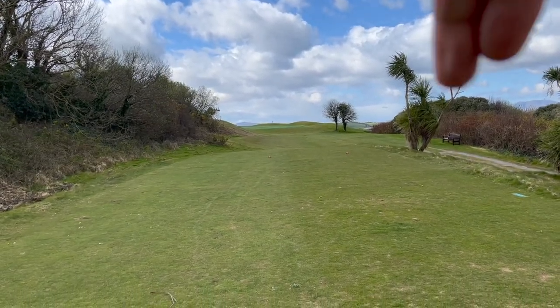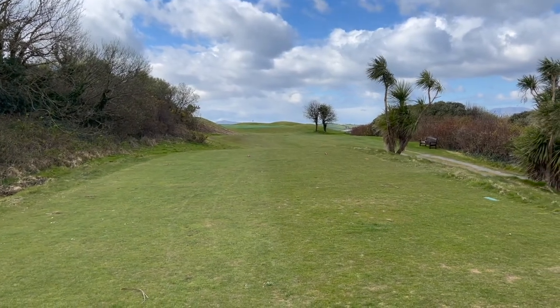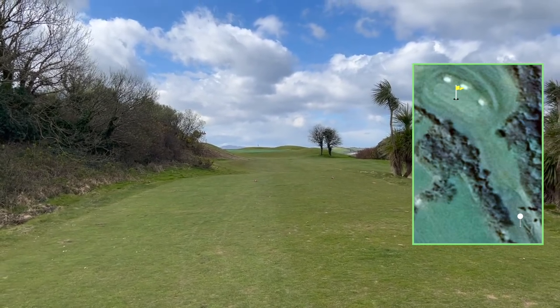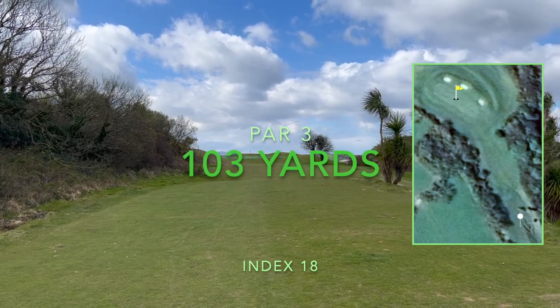You've got a slope down there on the right-hand side. I mean, the pin is just here. Doesn't look like a hard shot the way the wind is blowing today. It's a tricky little hole. It's always a tricky little hole. It's a beautiful little hole. It's a perfect example of not every par 3 has to be 200 yards long to be tough.